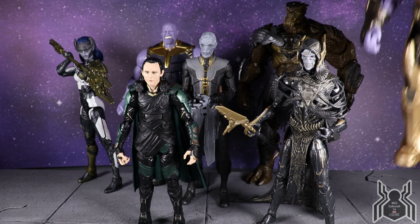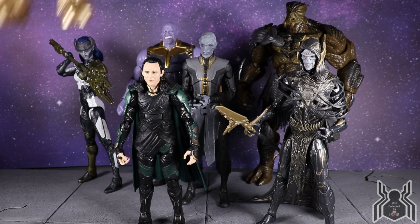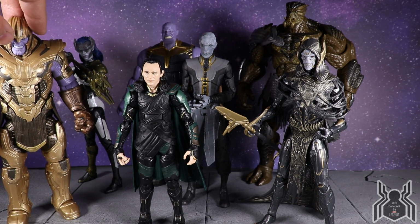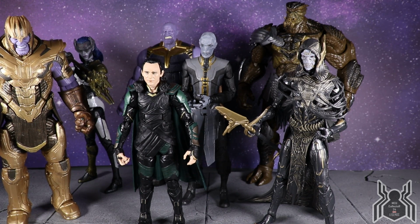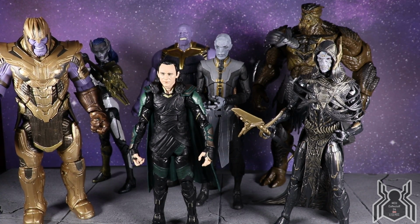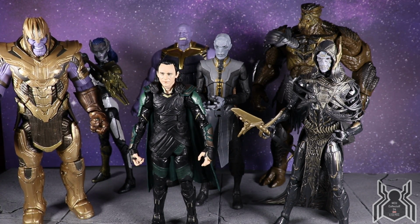I really like the way they all look together. And I don't know, I can't really get the armored Thanos in there. I guess if I just throw him in there. But they look very good. Now I'm going to go over a few size comparisons of Corvus Glaive to see how big he really is and how tall he stands.